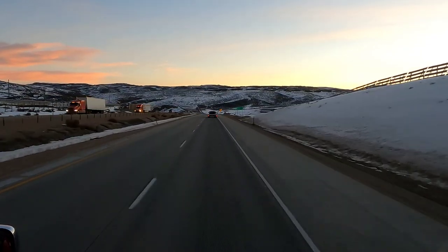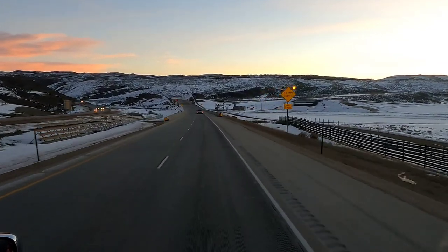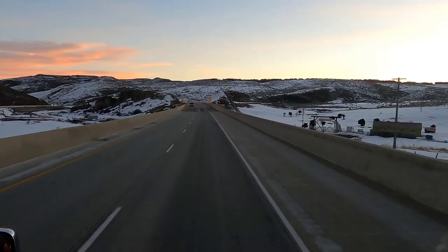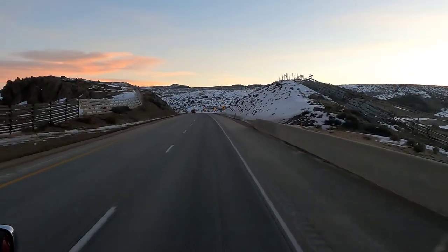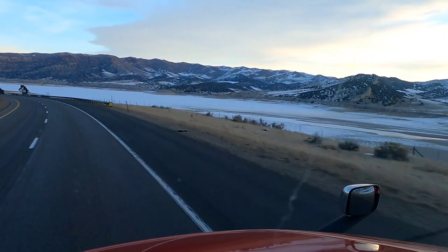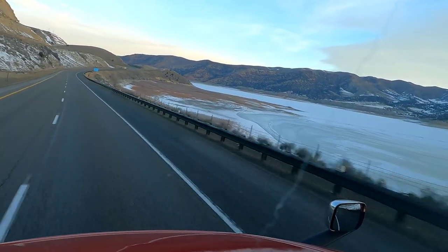Well, just headed eastbound now on 80. We'll take this for a while. Trying to see the sunrise a little bit over there on the right. Coming up on Echo Reservoir right now. It's still down pretty low. Still a lot of ice on it.